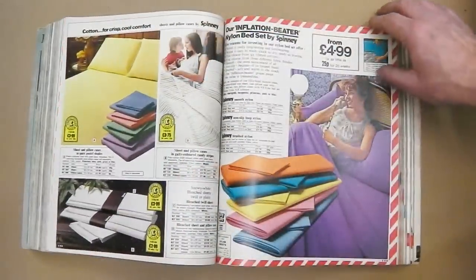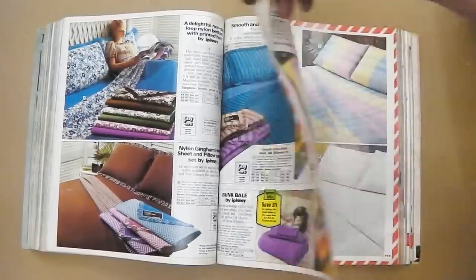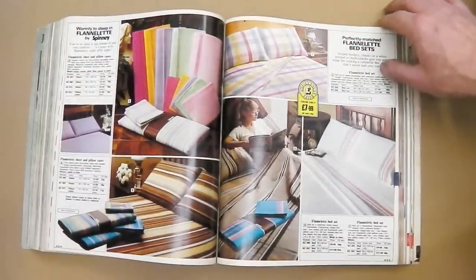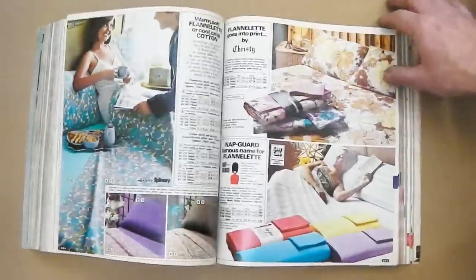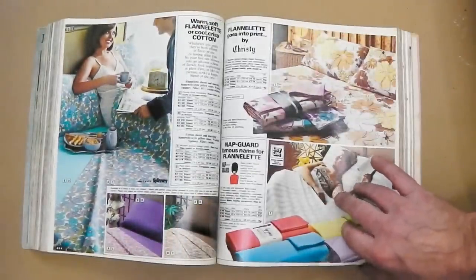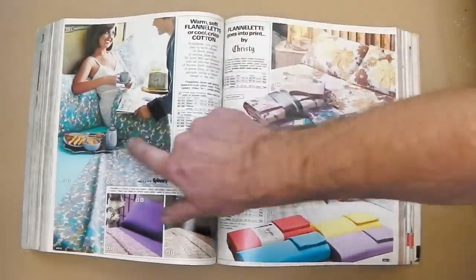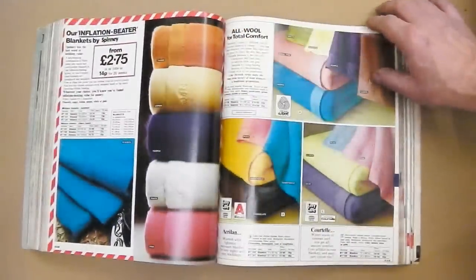So Spinny are big. They're even doing bedwear. They've infiltrated even the bed linen market. I had a go at doing a food blender Spinny, but they're all over the place. Look, totally winning the battle for page space in this catalogue. Breakfast in bed for that lucky lady there. Careful you don't spill your tea.